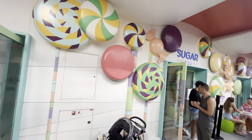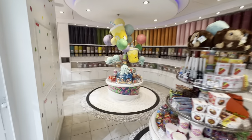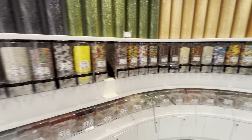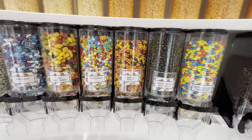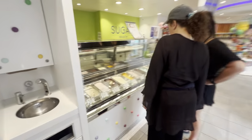And then over here we have Sugar Beach, every kid's dream come true. Sugar, more sugar, Reese's Pieces. I may have to go back to those. You said we can't get any candy. Nope. No candy. We're going to skip on the candy.